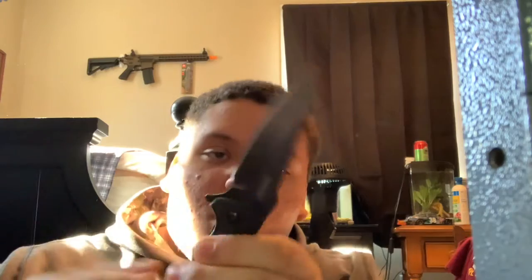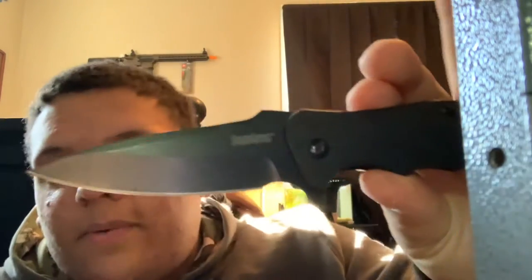First up, we're gonna tell you about this Kershaw. This is the 2020 Holiday Pack Kershaw. The reason I carry it is because it's huge. It's a big knife and I got some pretty big hands, so it fits in my hand really good and I can maneuver it really good. Yes, it is a Chinese knife, but these things will hold up. Downside to it, very loose pocket knife. I've lost this thing a lot of times.